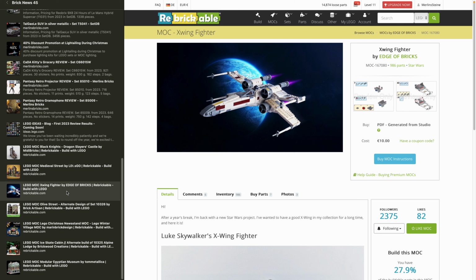I really like Edge of Bricks MOC designs, especially for Star Wars, because I think what his designs are so great in is, let's say, staying in the middle between these very often very tiny, very shallow, very fragile Lego playsets, right, that are basically optimized for having something in minifigure scale with minimum piece count, because that's what the Lego team does.